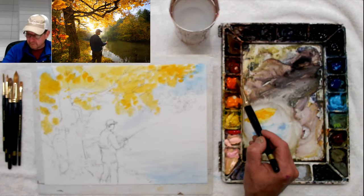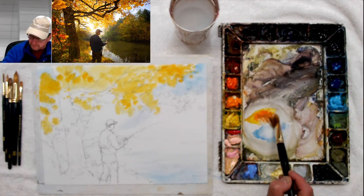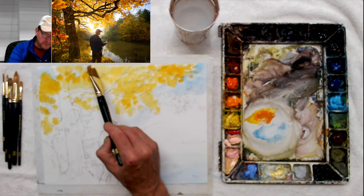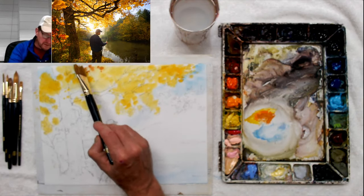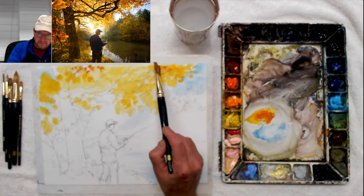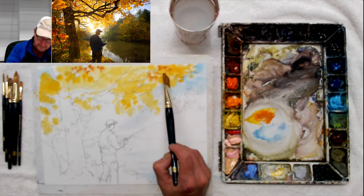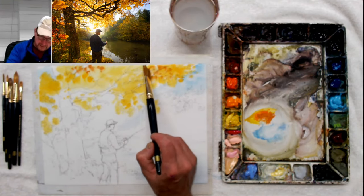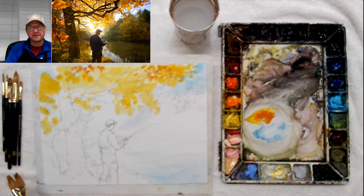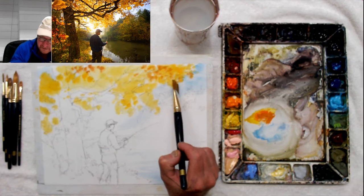So I'm going to get a little bit more orangey, and I put a little purple in the orange. That'll dull it down a little bit. If you put purple in the yellow orange, it'll give it more of a terracotta look, though I can use light red too for that. But I'm doing the nervous twitch thing because I'm so nervous. And so we're just going to put that twitch in there and then make the little leaves.